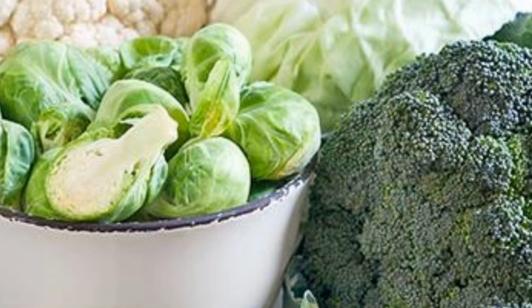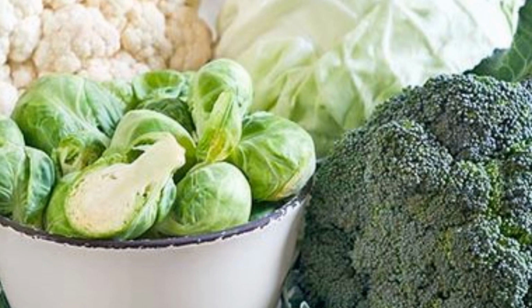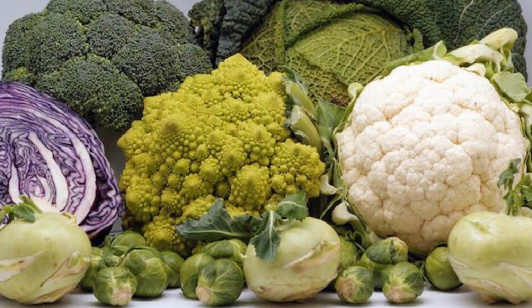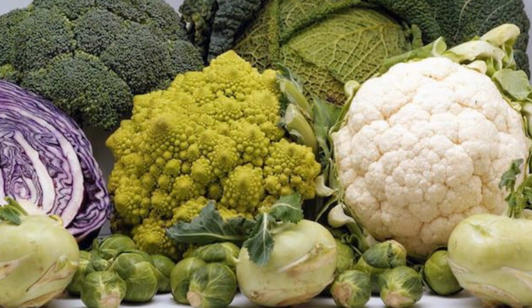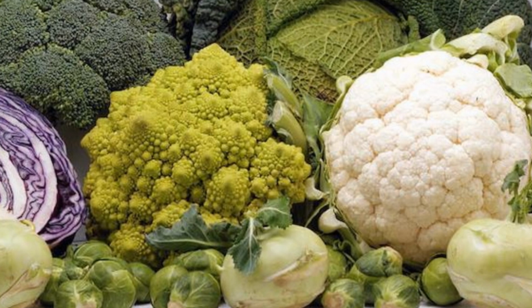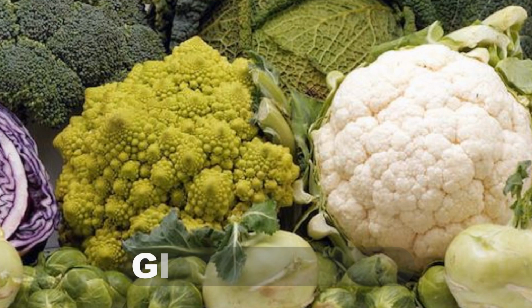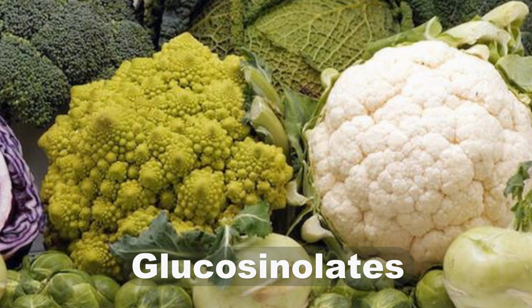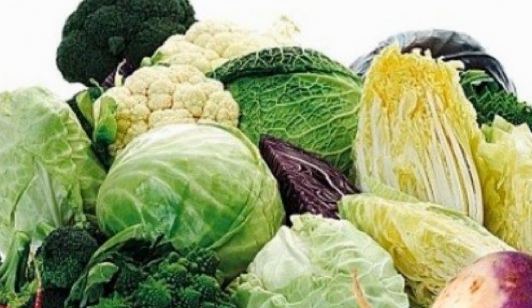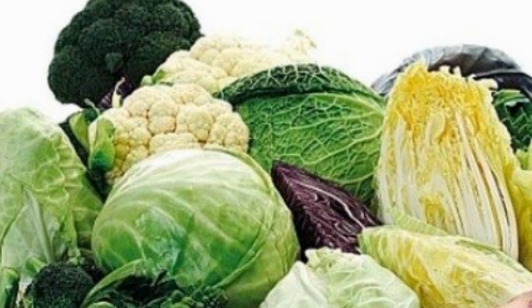Cruciferous vegetables are high in fiber. It will fill you up without giving you a lot of calories. Cruciferous vegetables are also low in carb, the type that will raise your blood sugar. And therefore, these vegetables are ideal for individuals with type 1 or type 2 diabetes. Cruciferous vegetables also contain a compound known as glucosinolates. In both animal as well as human studies, this has been shown to be protective against cancer.